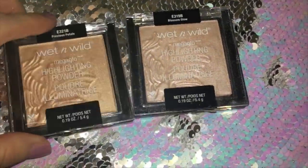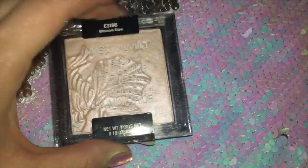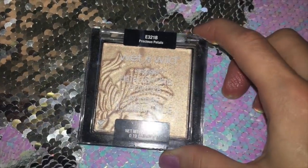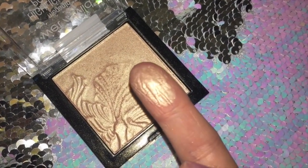Okay, so next we have 2 of my newest highlighters. These are by Wet n Wild, and they're the Mega Glow highlighting powders. So we have Blossom Glow, which is a beautiful icy peachy pink. And we have Precious Petals, which is a kind of peachy champagne shade. This one is the darkest out of the 2.